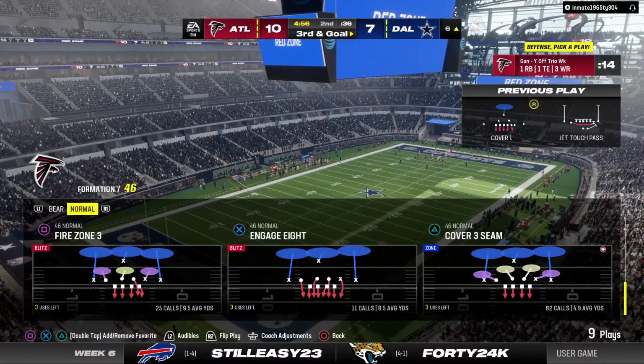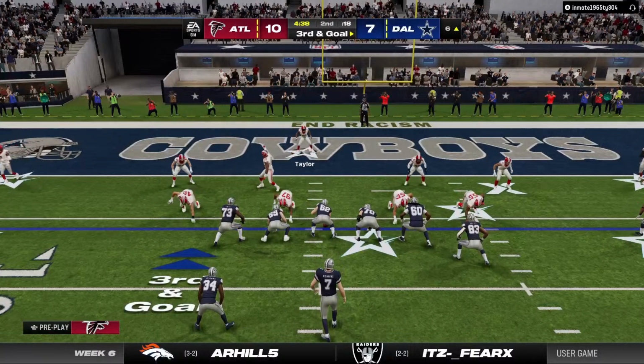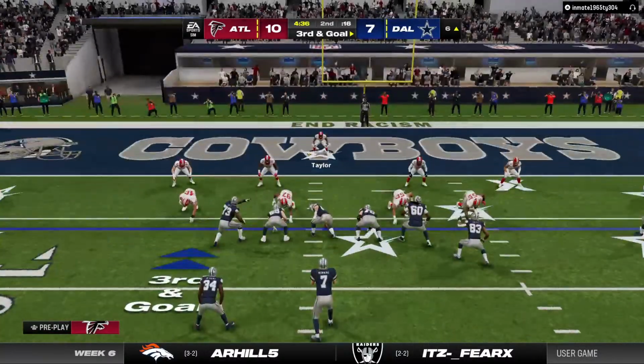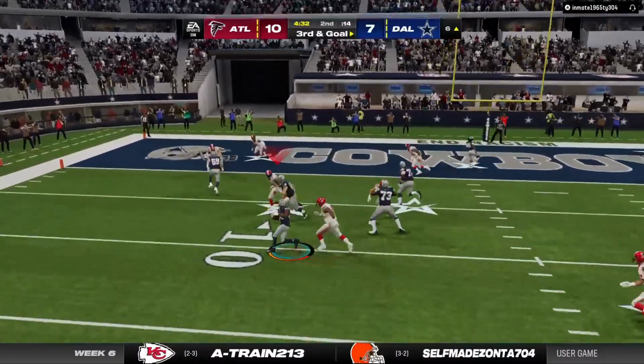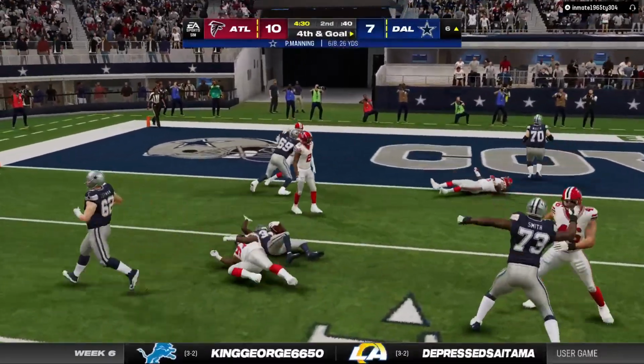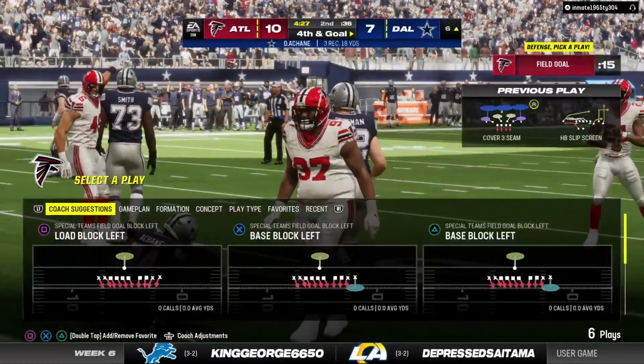It's almost a good psychological advantage, isn't it? You created a penalty, and you still couldn't gain yards against us. No way we need to take that one. They'll look to throw on 3rd and goal. Now they go screen. It's complete. So he's stopped for no gain. And that's going to make it 4th down.